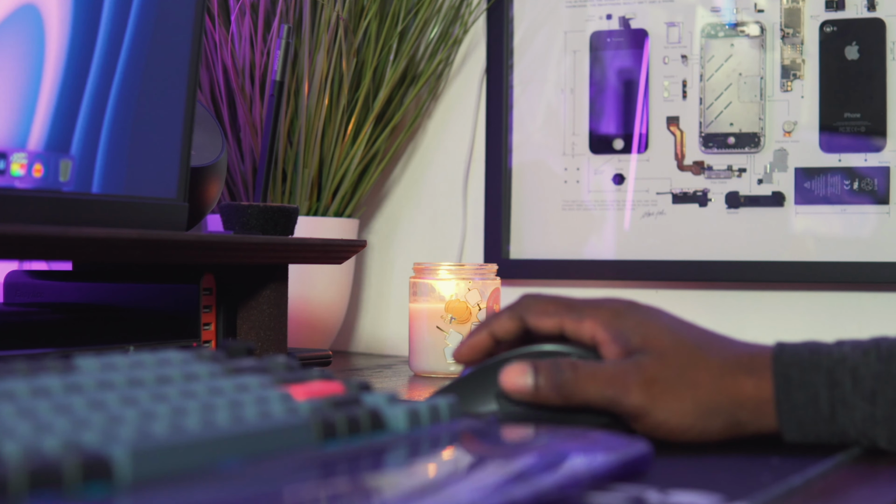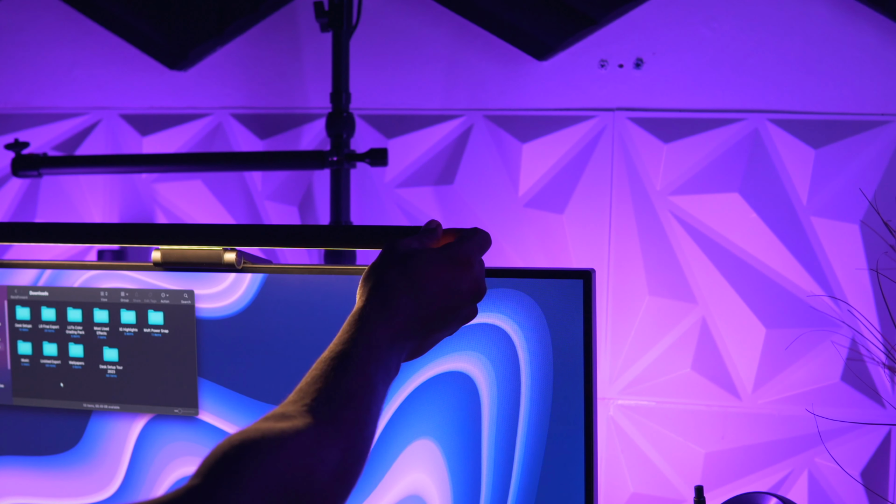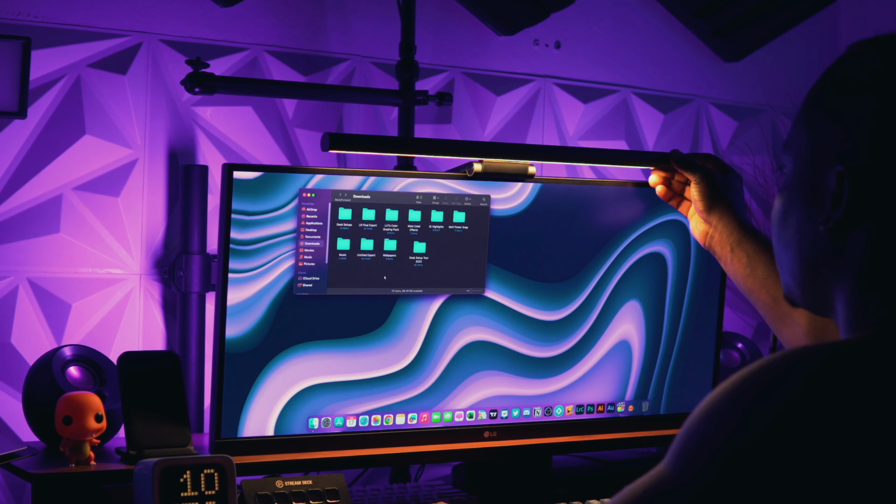So when it comes to lighting my workspace, I have a few lights I use, and the first one is this screen bar from BenQ, and it works pretty well. All it does is light up my desk and prevent my eyes from straining when I'm staring at the monitor for a very long time. It's very convenient to have a desk lamp on your desk, especially when it can change color temperature like this one does. You can cycle through 3 color modes and use the one that best suits your needs.